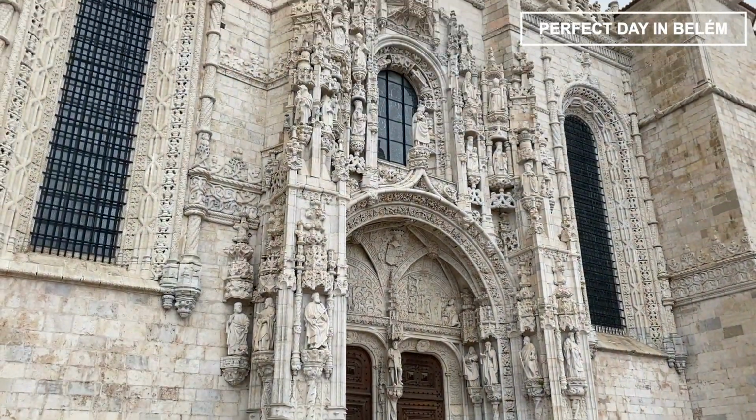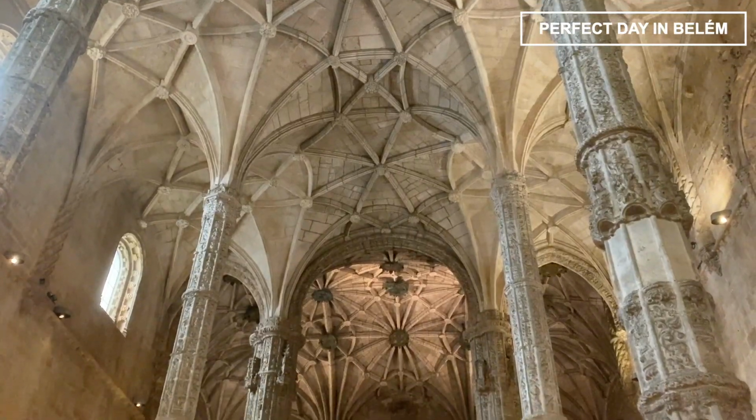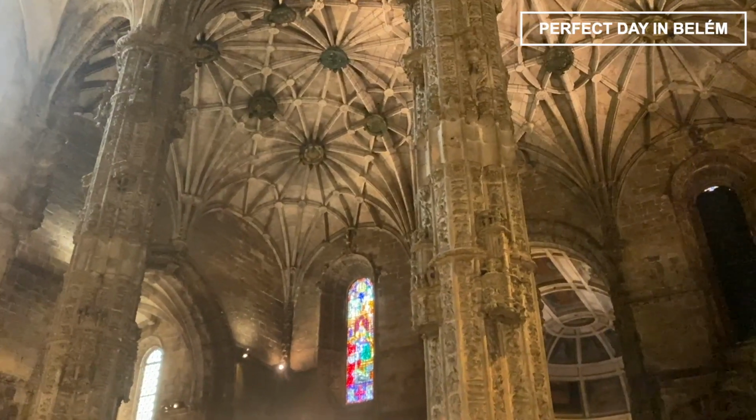Once you get to the entrance, there are two sides of the building to explore. To your right is the church with spiralling columns and an ornate ceiling. This part of the monastery is free to visit.